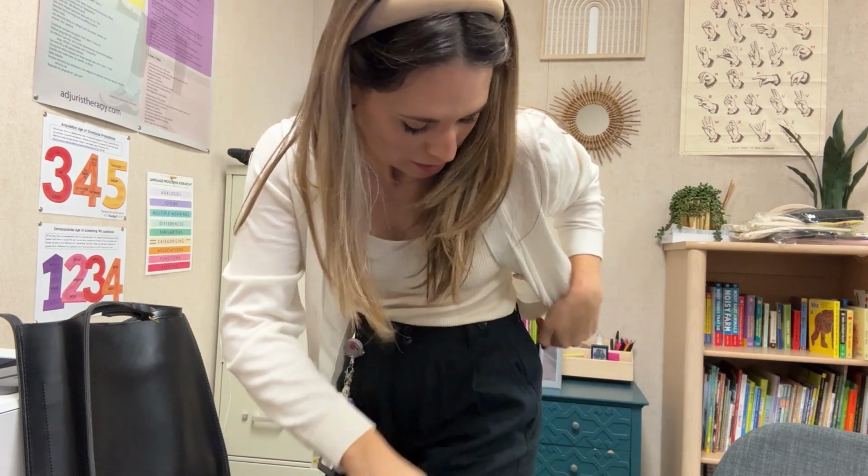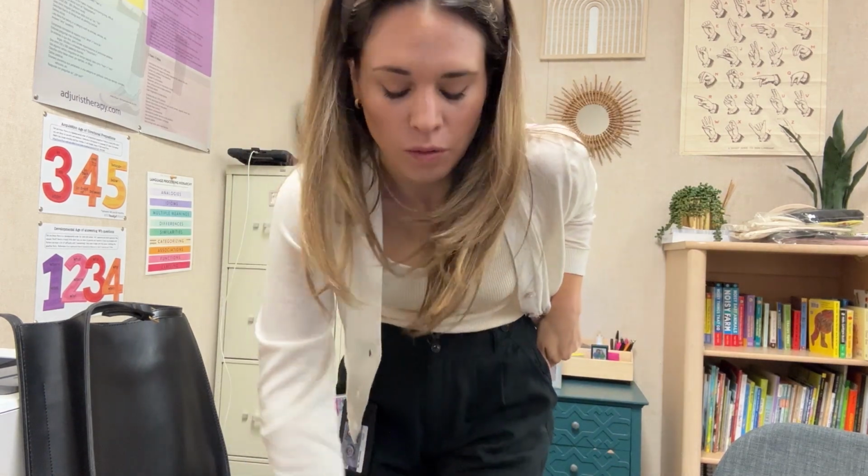Pro tip, always keep a lint roller at work, because I was driving here and I was like, oh shoot, I meant to lint roll since we were wrangling Sasha. Lunch in the fridge, okay.